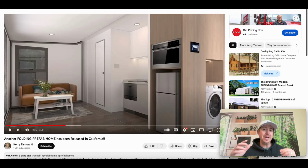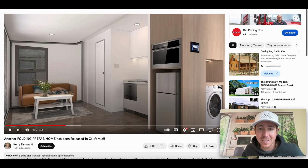Did y'all hear what he said? Basically, this may be compared to the casita by Boxable, but the casita is kind of more of a permanent dwelling, where this is more meant to travel and go here and there, almost more like an RV or a camper or something like that.